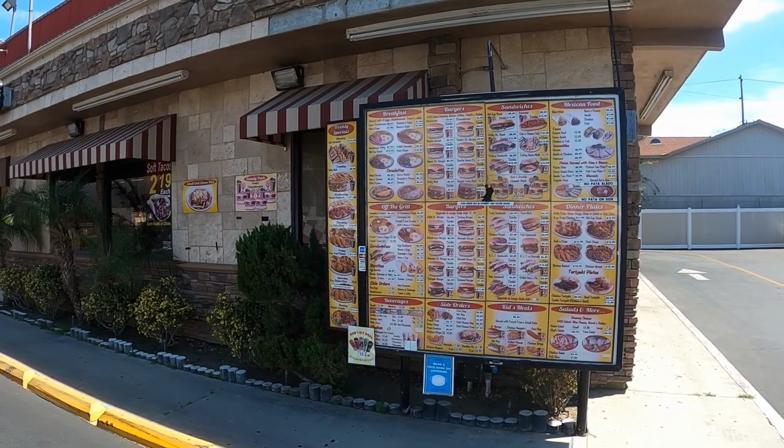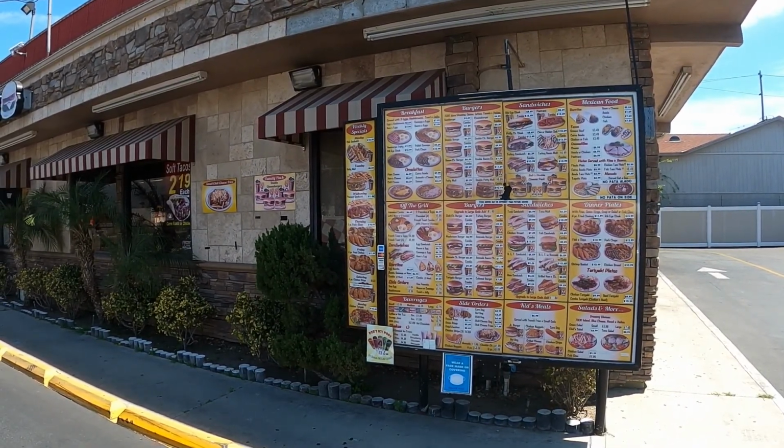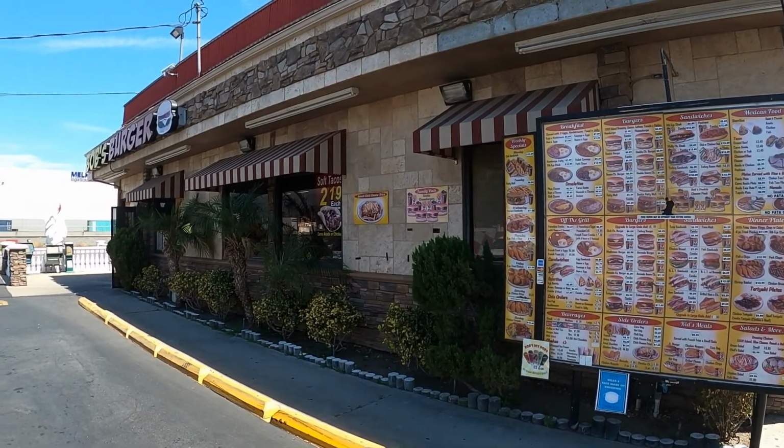Yeah, they got quite the selection here. Breakfast, Mexican food, dinner plates, fish sandwich. Oh yeah, I love this kind of place. I'm very hungry, so yeah, it's time to make this happen. All right, well, I figured if I'm eating at Bob's Burgers, gotta go with a burger, right?